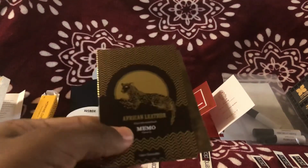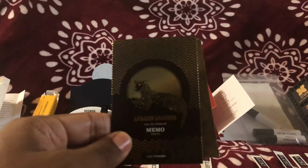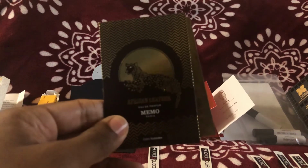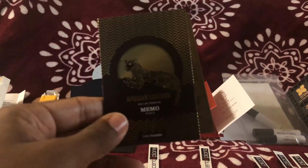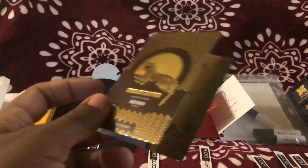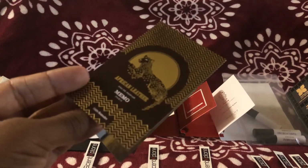But this is African leather, so I'm enjoying this one. That's really saying something because I typically don't care for leather scents, but the sweetness that comes through on this one, the bergamot, the geranium, and then the leather. So definitely enjoyed this one. And we'll see how it goes with the dry down.